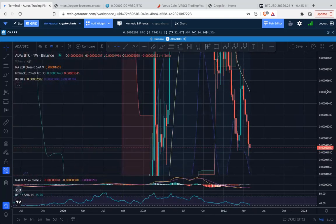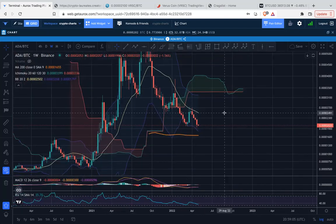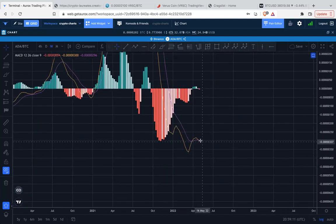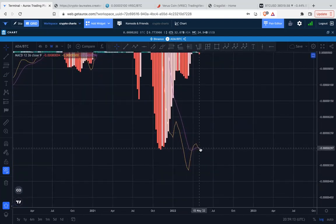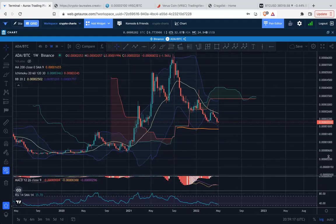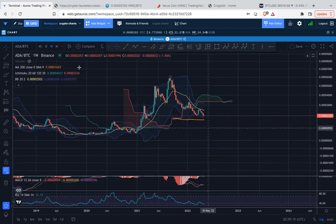So that's significant for that. And let's see where we are on a monthly. But before we do that, we also just got a bearish cross on the MACD. So further negative momentum for ADA on the weekly.